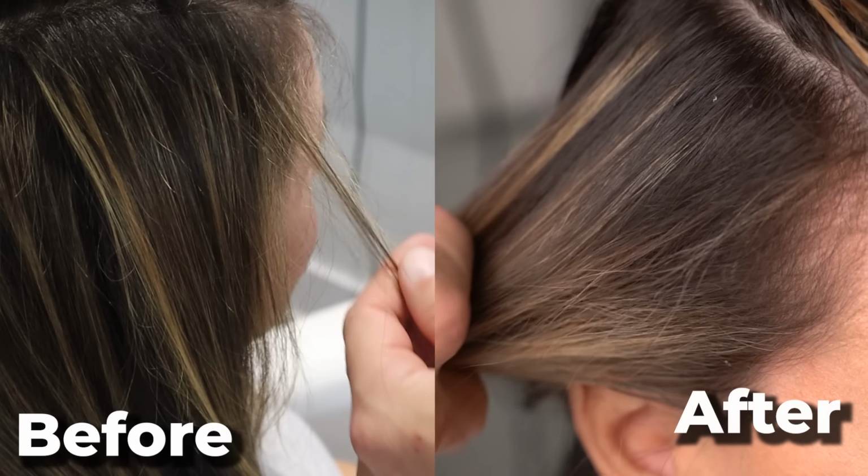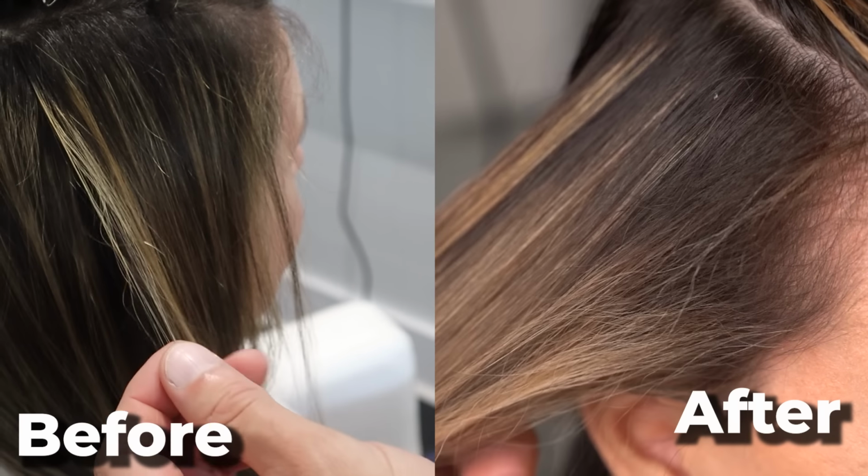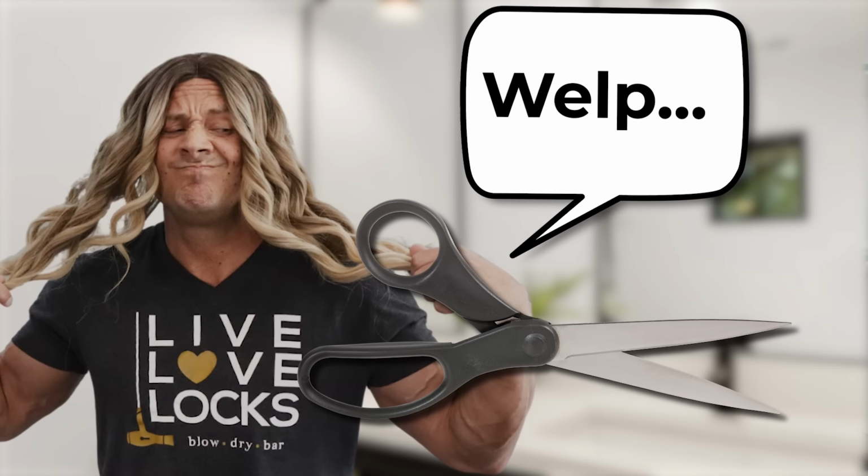Have you ever looked at a picture of yourself from a couple years ago and been like, man, my hair used to look really good? Hair gets damaged. It's just something that happens, but this isn't the 90s anymore. You don't need to cut your hair off and start all over unless you had a horrible breakup.